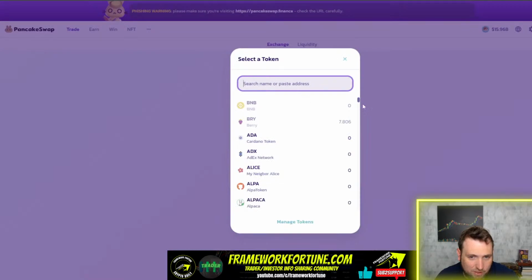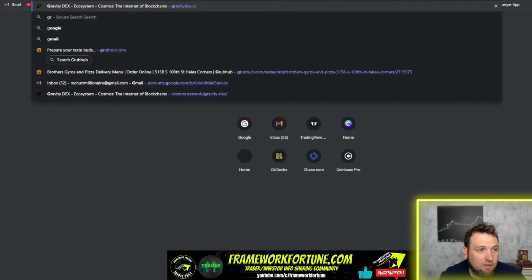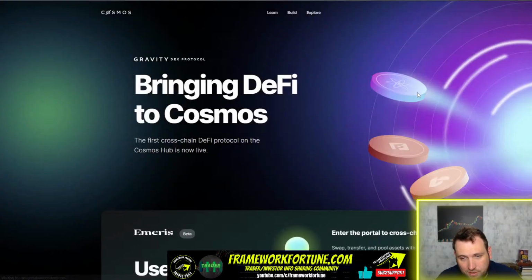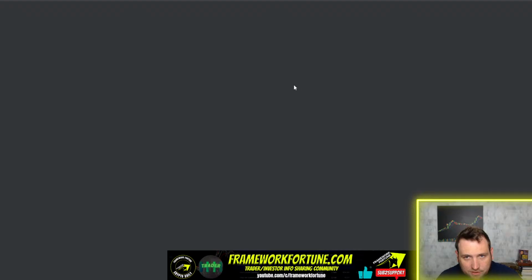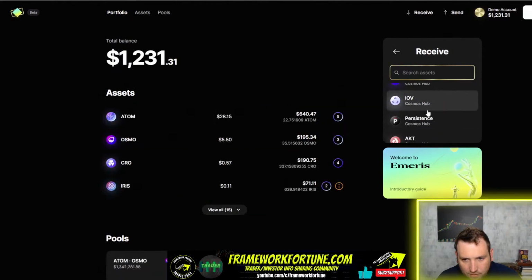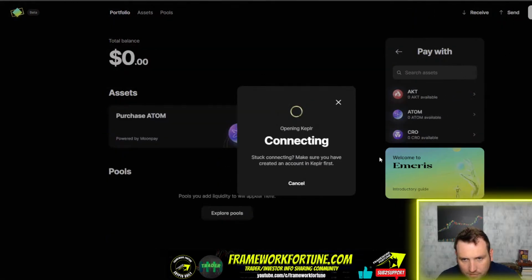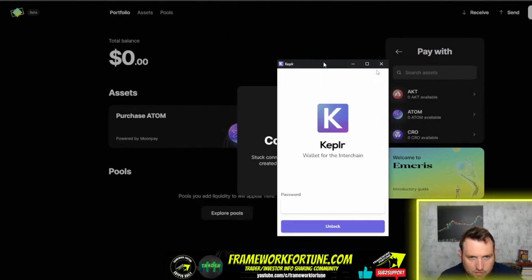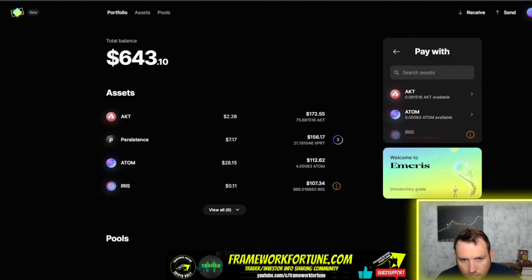And this may not be PancakeSwap. It may be this Binance chain, which Binance was built in Cosmos. But if I want to swap, this is what. Of course, this has not got all the tokens on it yet, but this is one that's in the Cosmos ecosystem. I ain't gotta enable coins. Like, this is very easy just to go in, connect my Keplr there. It's very easy.